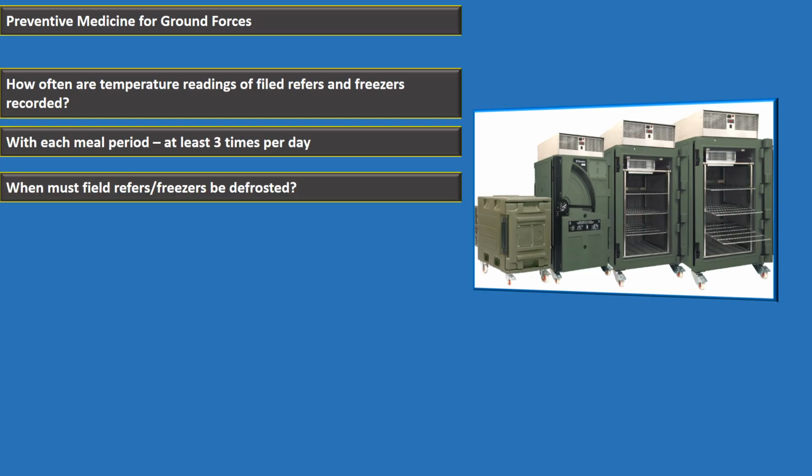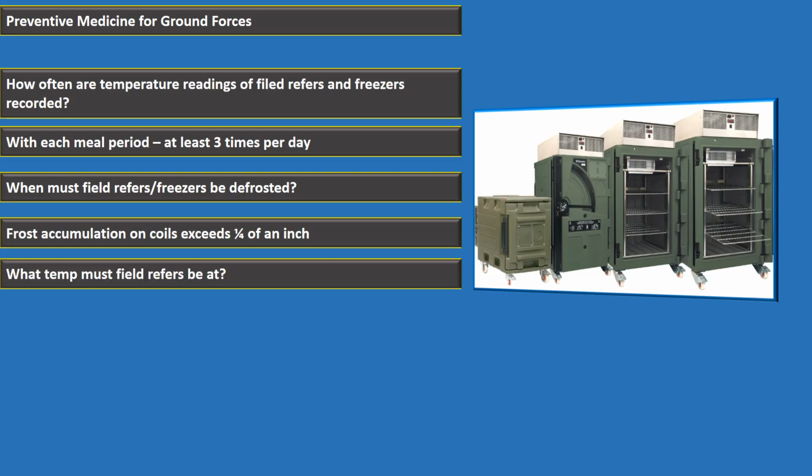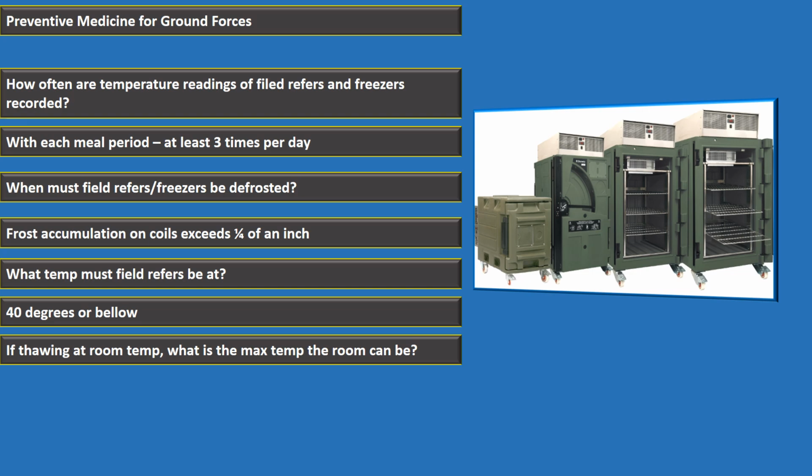When must filled refrigerators and freezers be defrosted? When we have a frost accumulation on the coils that exceeds 1/4 of an inch. What temperature must filled refrigerators be at? 40 degrees or below.